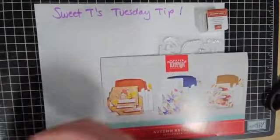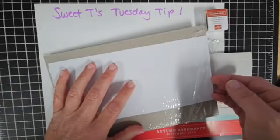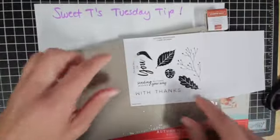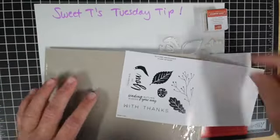The other thing they now include is another piece of paper which shows you the artwork for your stamp set.